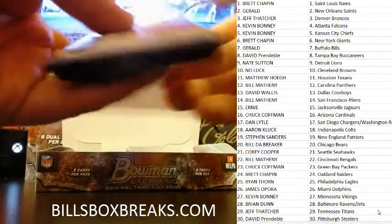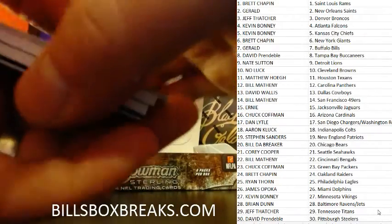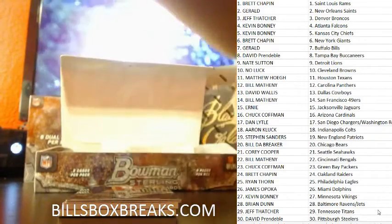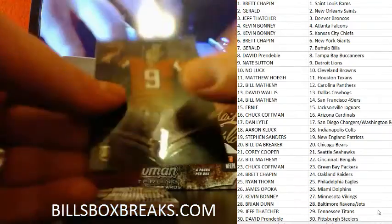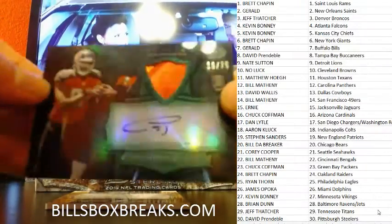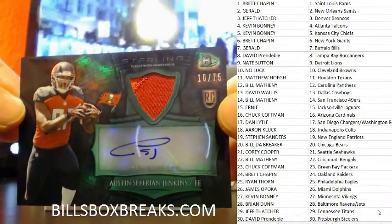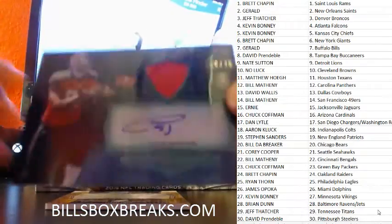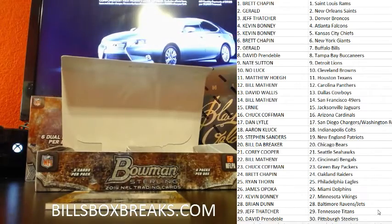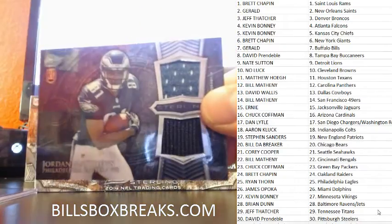First regular pack. Snap some of those of Jameis Winston. And we got Troy Nicholas. Thank you, man. Jeff Matthews, Anthony Barr. First hit. Ooh, a nice one. Two-color Prime Patch Auto Emerald edition of Sinorice Jenkins. And that is number 10. Was that 10? Yep, 10 out of 75 for the Buccaneers. Nice hit. Along with Jordan Matthews for them Screaming Eagles.